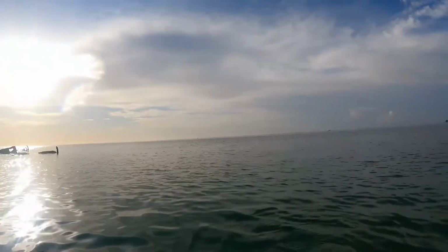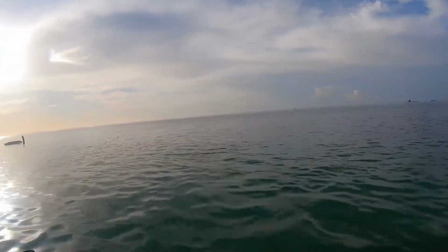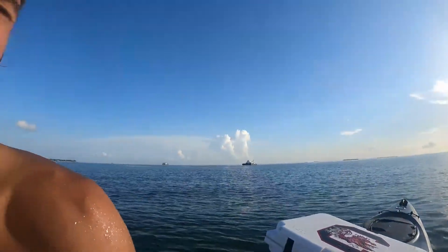Alright, well, that was some really, really poor spearfishing. I missed every shot I took. I had a couple fish dead to rights, some nice snappers, and then that was insane. Coming back towards the boat, I was like, holy shit, this is a lot of bait.